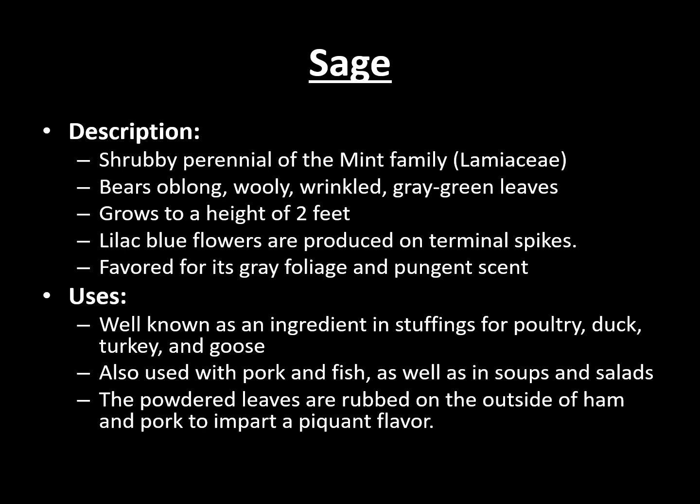This one is well known as an ingredient in stuffings for poultry, duck, turkey, and goose. We think of it a lot here as being in our stuffings for Thanksgiving around this part of the country, and also in sausage. Speaking of sausage, it is good with pork and fish as well, and actually soups and salads too. The powdered leaves are rubbed on the outside of ham and pork to impart a piquant flavor as well.